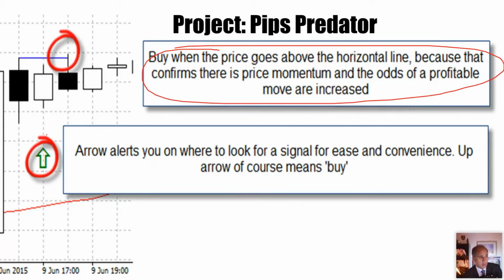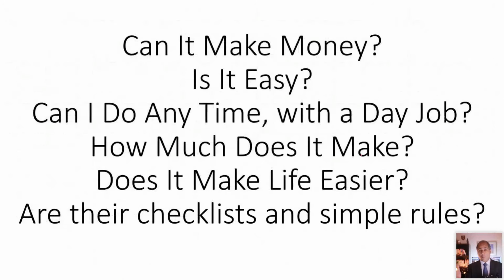And it's very simple. Buy when the price goes above the horizontal line. You've got the arrow there because the odds of a profitable move have increased. And we called it pipspredator, and that's what we did. You can do it all manually if you wish. And I've shown you the manual rules: multiple indicators, MACD, stochastic, flat to rising, not the way the textbooks teach you. Multiple time frames, price confirmation. That's important. For how many instruments you should look at, 15 to 20, scan them 15 minutes a day.